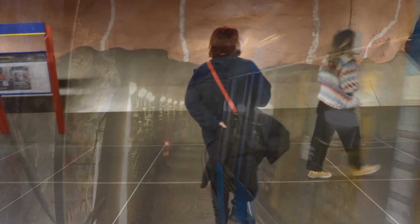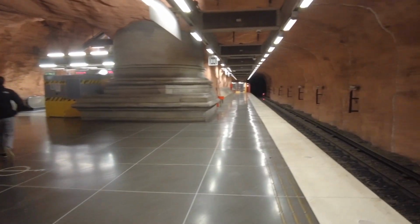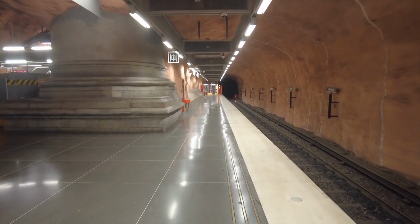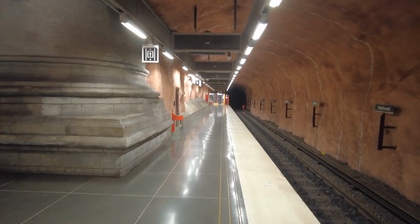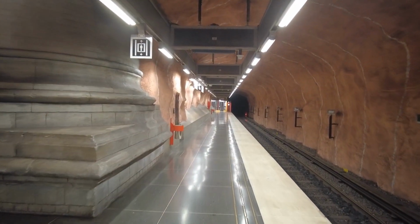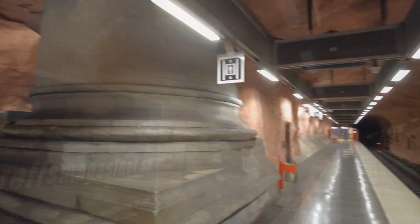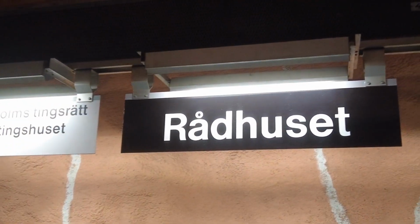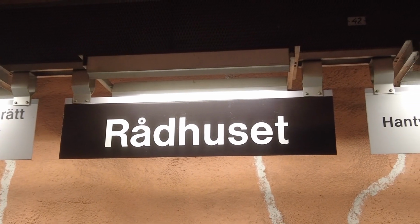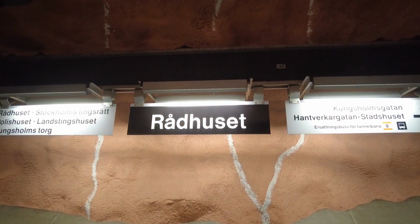And now back at the next station. This is Radhuset, so City Hall, I guess. Anyone from Sweden seeing that, correct me, but I think Radhuset is the City Hall. And this was another fantastic station. Looks like a Greek museum with all these poles. The color is this time in red. One more fantastic station. Nothing bad to say about that.